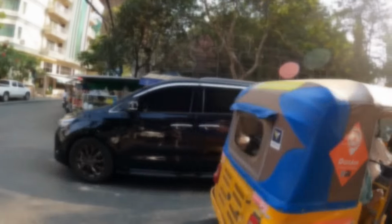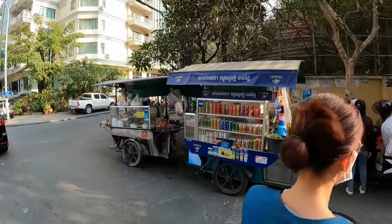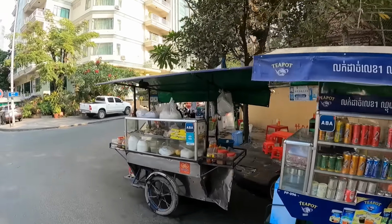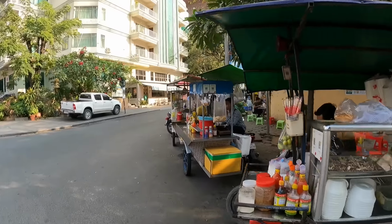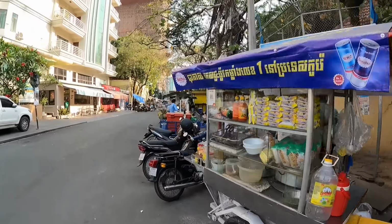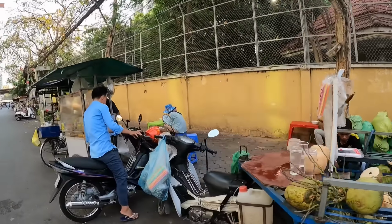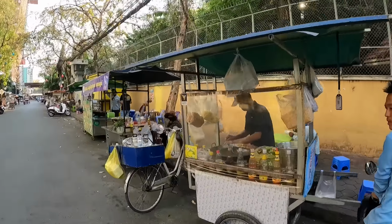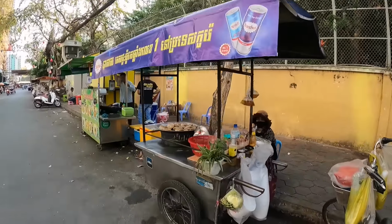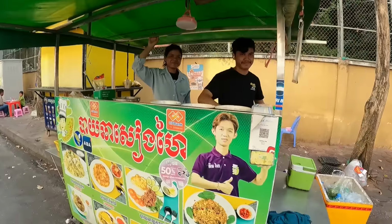See, it's kind of posh and a little bit fancy back here, but they've still got a little something for everybody. Still got the roadside vendors. So if you want some street food, want to keep things cheap, you've got options back here. It's just one after the next. Some fresh coconut. That's always good on a hot day. Hello. Hey, Susade.